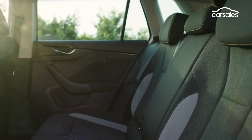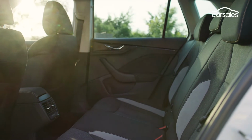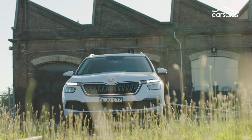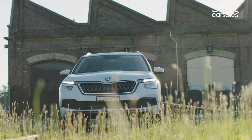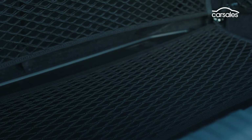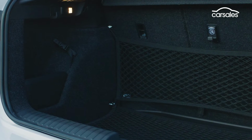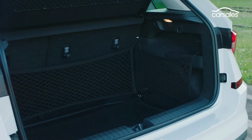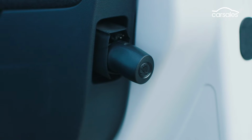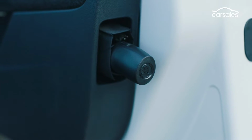In terms of space and practicality, the Kamiq also scores plenty of points. There's a good amount of head and leg room in the rear seat for 2 adults, but remember it's based off the same platform as the Volkswagen Golf and T-Cross, so you might want to think about sizing up if you plan on carrying 5 passengers on the regular. The 400-litre boot is packed with great features, including multiple hooks, luggage nets, a full-size spare tyre, and a boot light that doubles as a removable LED torch. In classic clever Skoda style, there's also an umbrella built into the driver's door.